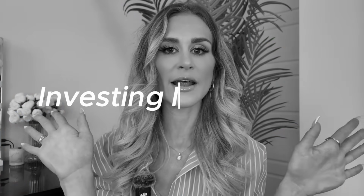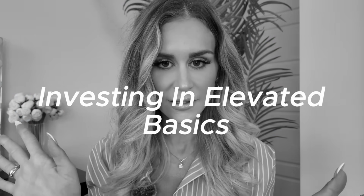Getting into our next important part of the guide is investing in elevated basics. Think about it. When you go to your closet, what do you generally reach for? You're probably opting for solids, t-shirts, jeans, classic blazers, things that you can mix and match, go with everything, and are comfortable. But not all basics are created equal. A crisp white button down is chef's kiss, but a slouchy one that wrinkles within 5 minutes, automatic downgrade, and we don't want that for you.